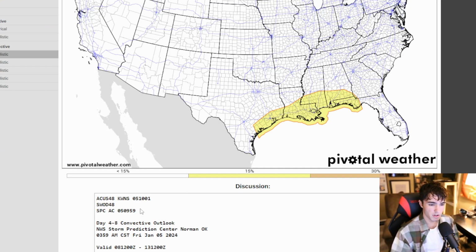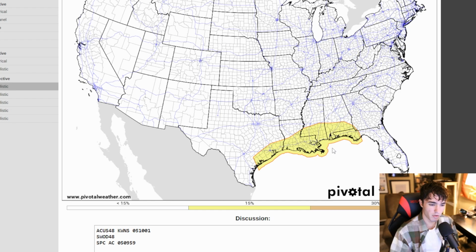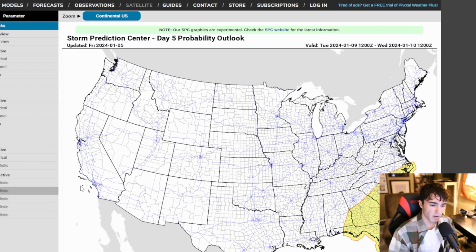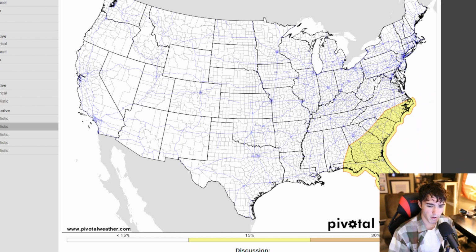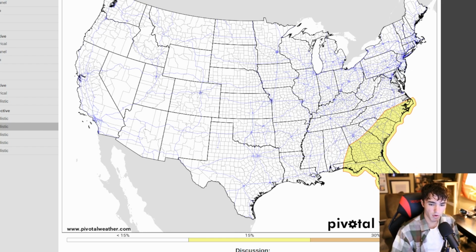Taking a look at the Storm Prediction Center's day 4 through 8 outlook for the severe weather, basically the whole Gulf Coast is going to be under a 15% severe weather risk, which is basically a slight risk. Taking a look at the day 5 risk, basically portions of central and northern Florida, southern portions of Georgia, and the Carolinas are going to be under a 15% risk for severe weather, as we've talked about in the earlier half of this video.